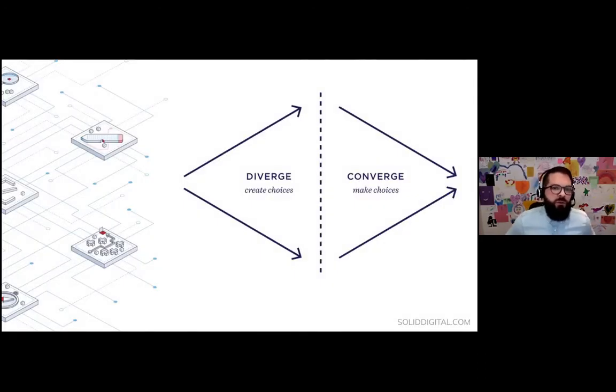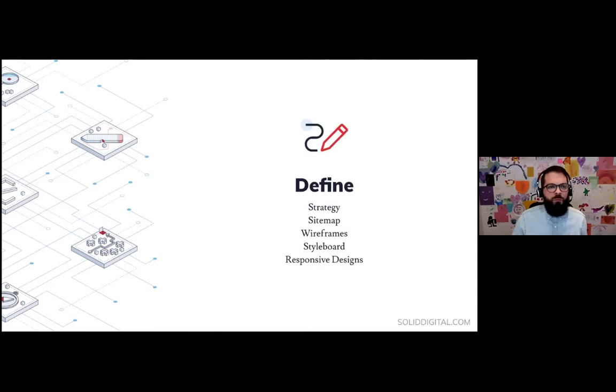Now, eventually, you will need to break down all of these ideas and figure out which ones fit your brand, consider your audience, and really are the best solution to the problem. So it's this idea or technique of diverge and converge. For us, depending on the project, there could be a number of different artifacts or visuals that help showcase the overall strategy and design direction. It usually consists of a sitemap, wireframe, and a style board. And once we have the green light on those, we move straight into the design and development for the key pages within the browser.